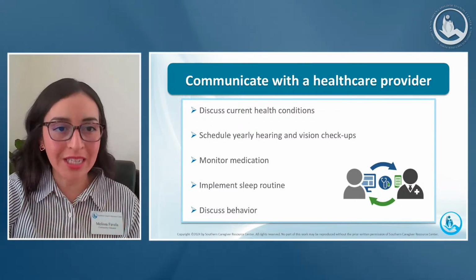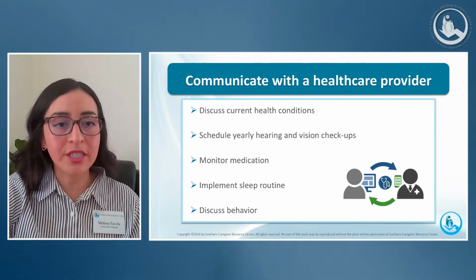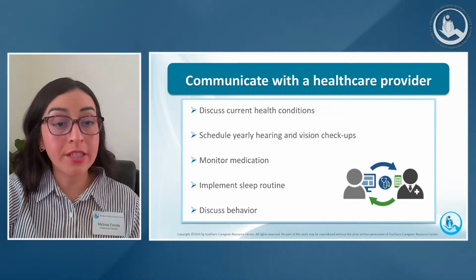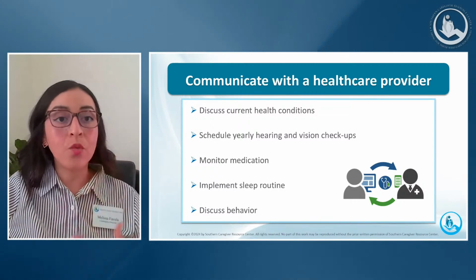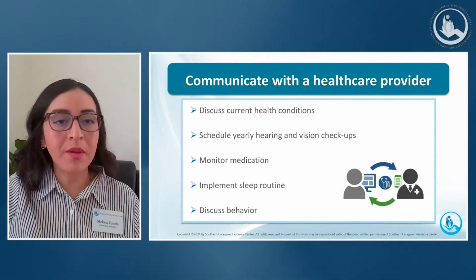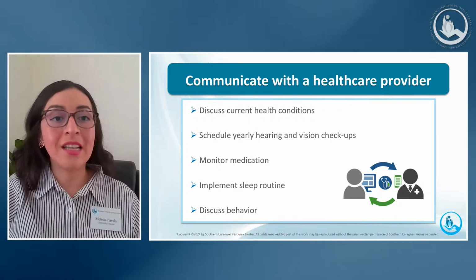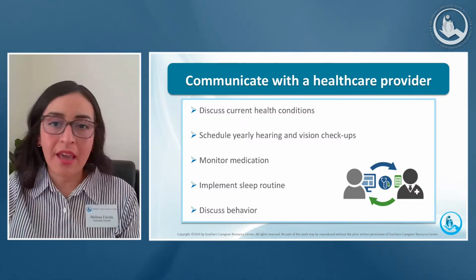Implementing a good sleep routine can do wonders. I know that sometimes when we are caring for someone who has a cognitive impairment, the sleep routine is a big challenge, but even for ourselves, right? Making sure that if we're caring for someone and I know I'm sleep deprived, my vision is already becoming blurry, that I ask for help so that I can have a good sleep routine so that it's not a double risk of fall. And discussing behavior, right?